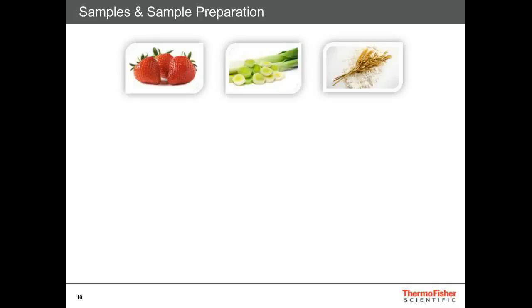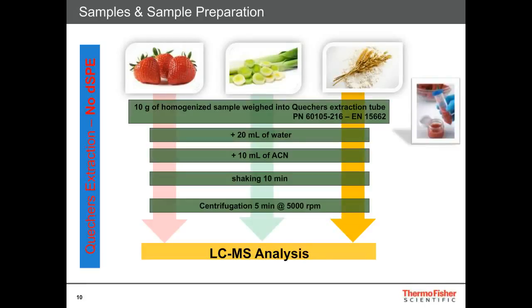Due to its huge popularity and many benefits, the QuEChERS approach was employed in our method for the Explorer collection. The matrices tested for the Explorer collection were strawberry, representing a matrix with high water and sugar content; leek, as a complex green vegetable with high pigment content; and flour, representing a dry matrix with very low water content.